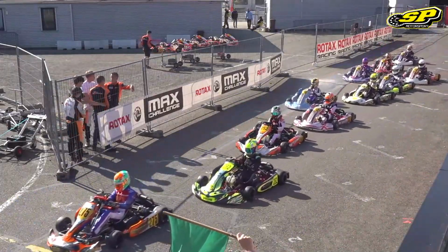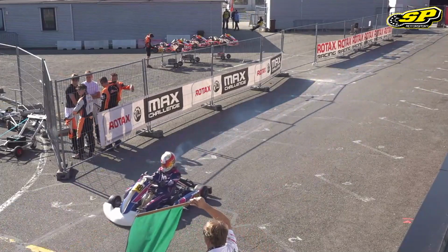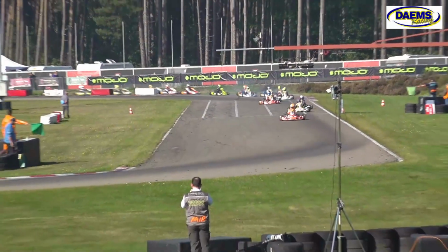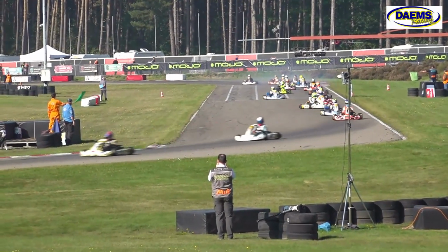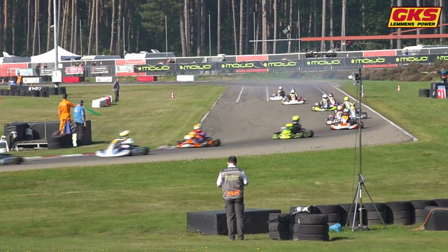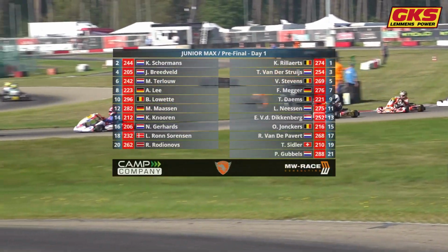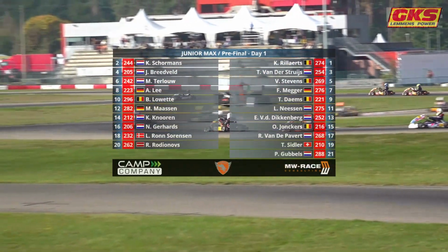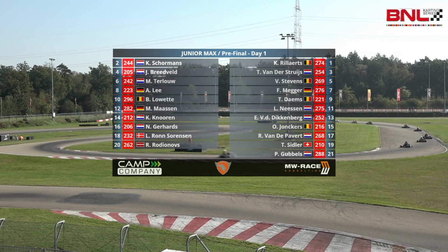Green flag waves at the end of the pre-grid, and 21 junior Rotax drivers head out onto the 1,360-metre circuit here at Kartinggang. Let's have a look at the starting grid for junior Rotax pre-final, day one. After a very closely fought shootout for pole position in qualifying, Kai Gielers was able to put it on pole with a 55.091. Casper Schomans will be alongside in the 244 on the front row.